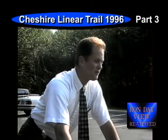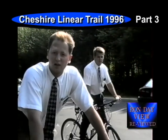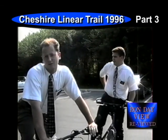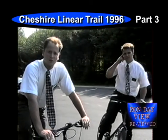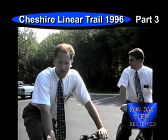Oh, I love it. I love the bike path. I just moved here to Cheshire a few days ago, and I've been here a couple times already. It's really nice. They plan on building one out there? They're trying to promote this in different parts of the country. So I guess Cheshire's is kind of a wonderful example of how good it can be. Kind of the model? Yep.